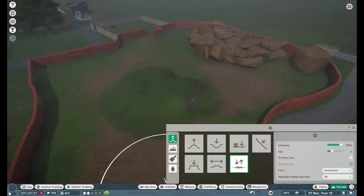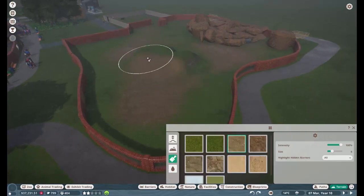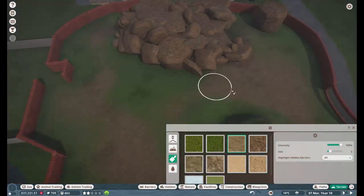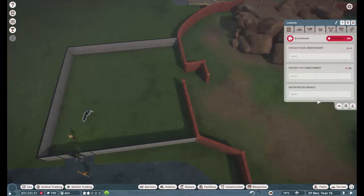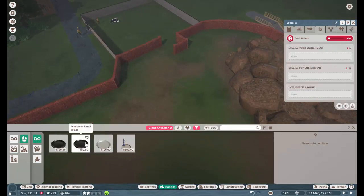Let's go ahead and build a little hill for them here. We're going to smooth the front area and rough the back area. And then we'll turn this to correct terrain. I think that's going to work. I'm going to paint in these pathways here. Do I have you where I need you?